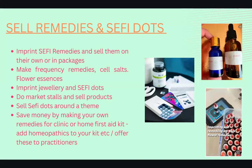She took my number, and I think she texted me 3 times over that year. Can I have 5 more of those Cephi dots? Can you pop them in the post? Can you add this into it? And can you add that into it? I'd just do 10 Cephi dots, pop them in the post, and she'd put them on and off she'd go. And she texted me 6 months later, can I have a few more?